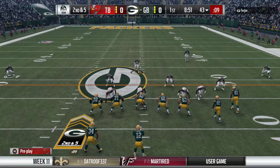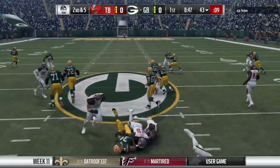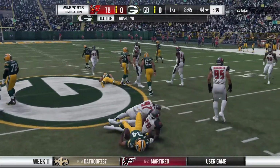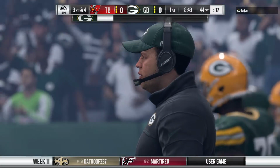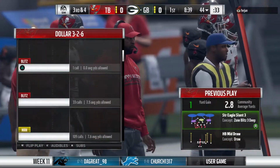Shift together here from the D-line. They'll run it now out of the gun. And he's going to take this one up only to about the 44-yard line. It'll only be a gain of a yard, and it sets up a 3rd down and 4 now.